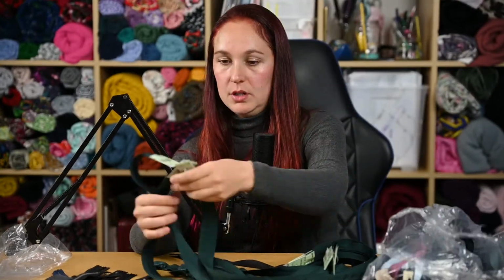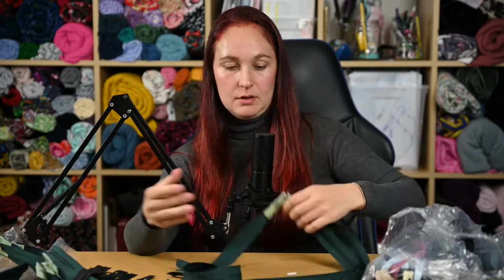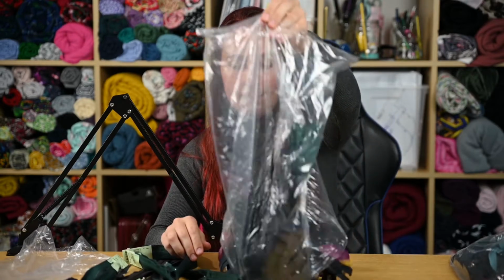Now each of these bags cost only £1. £1. And let's see how many zips is in one bag. 22 zips in a £1 bag. So just over 100 zips for only £3. What am I going to do with all of these zips? Maybe I'll start making some little zip pouches as gifts.